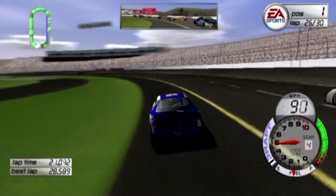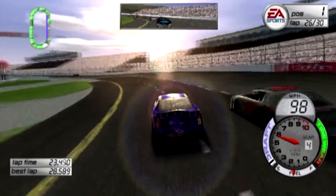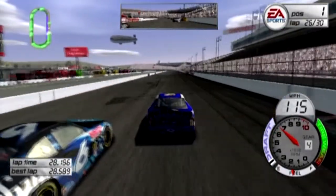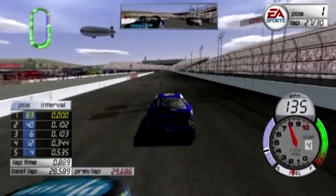Big battle for the lead up here. We're trying to get our next win of the series. Oh, contact! He's into the wall. 3 wide for the lead.